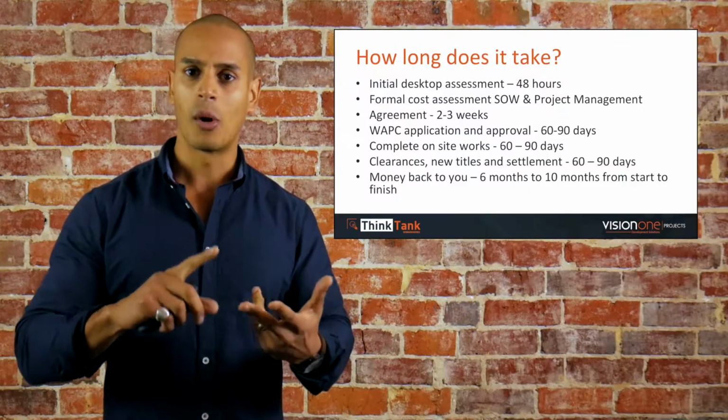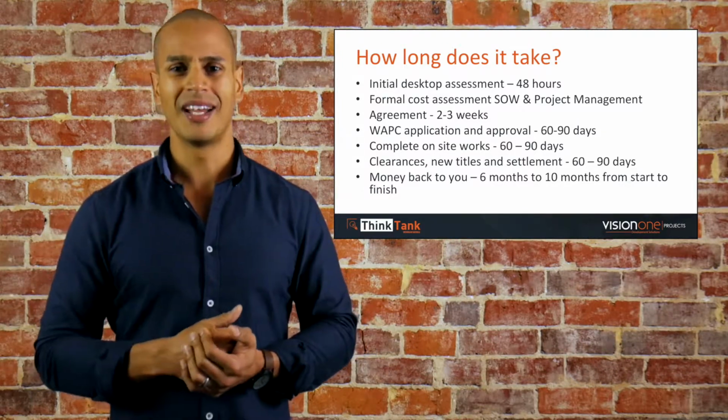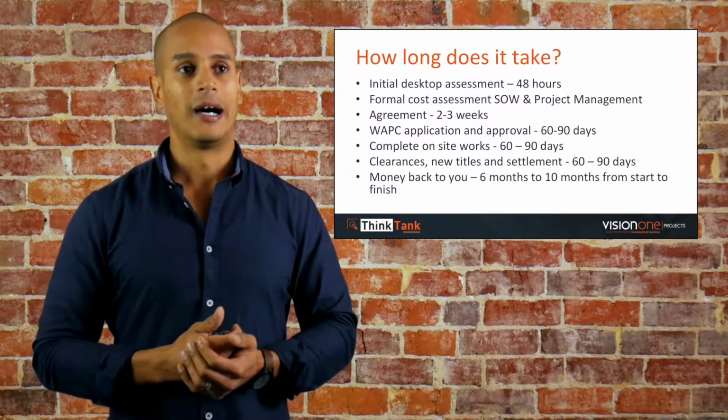And what we mean by that is things like clearing of the site or the demolition, and bringing up all the services to the new lot. So power, water, gas, the sewer, etc. And that generally will take anywhere between 2 to 3 months' time, depending on the amount of works that's going to be required on your site.